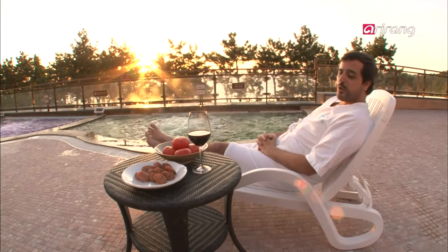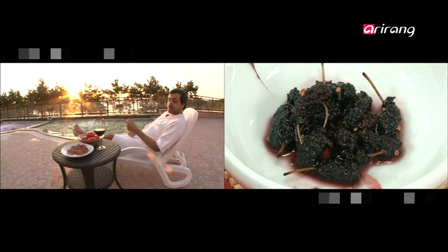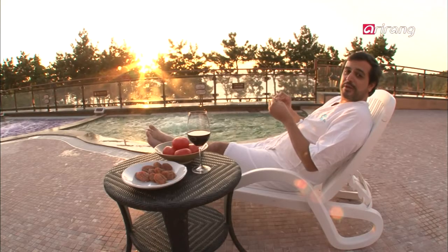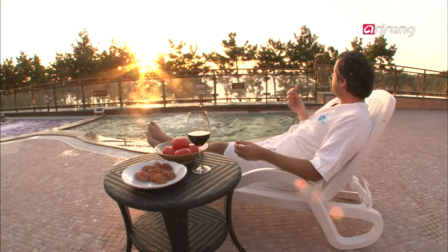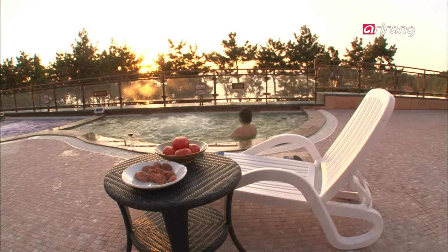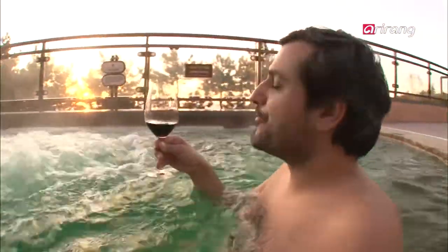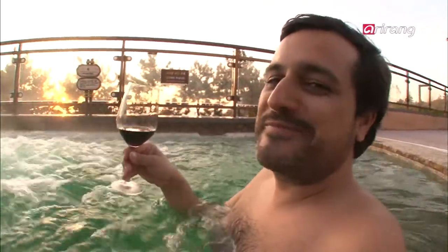Therapy in a nice resort, enjoying some local products, Odi wine, the mulberry wine, and also kotkam, the persimmon, right? Persimmon as a side dish. Perfect life for me. The sunset looks much more romantic to me with a glass of wine.